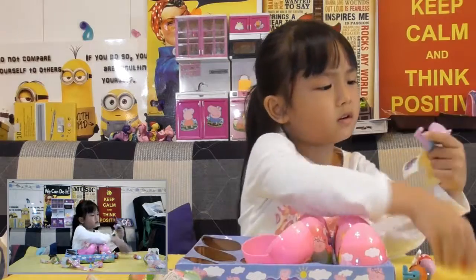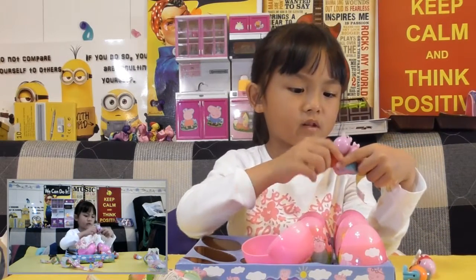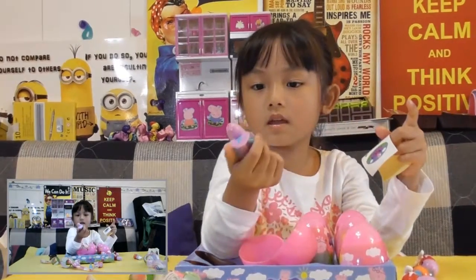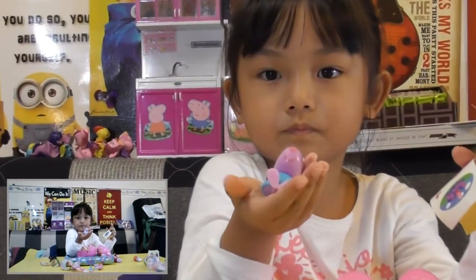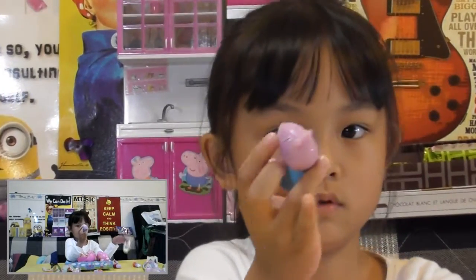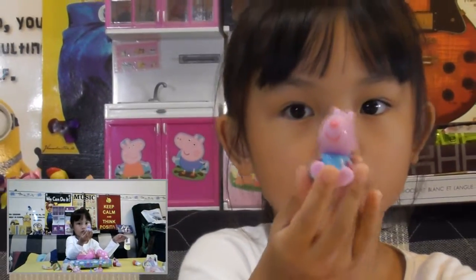We got a sheep. Really? Let me compare this with this. This is definitely not it. This is Susie's sheep. See you on the next egg!